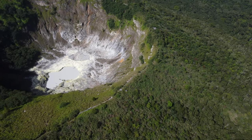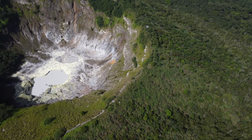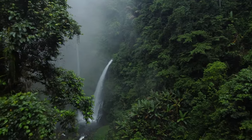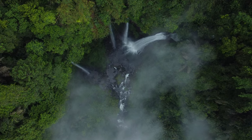Unlike other volcanoes that tend to be sandy at their peaks, the Mahawu peak is lush and green with an abundance of plantations. We trade the volcanoes for waterfalls, which the area of Tomohon has plenty of.